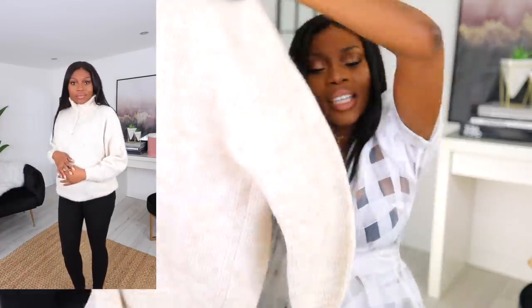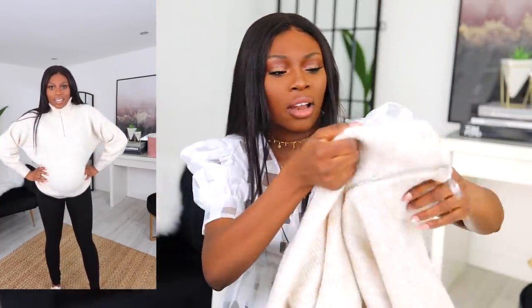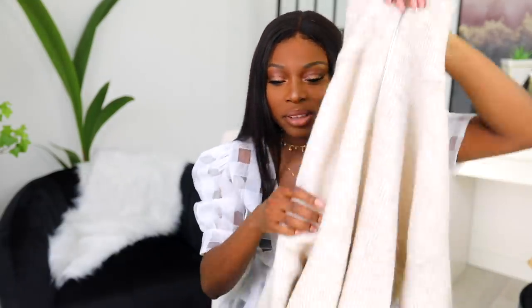I just thought that this little number is lovely, and it's so soft. I can't lie, it's a little bit itchy, and I'm very sensitive to itchy clothing. Like, I can feel it. Even this top, I can feel the stitching. But, you know, I'll wear a top underneath and I'll be able to get away with it.